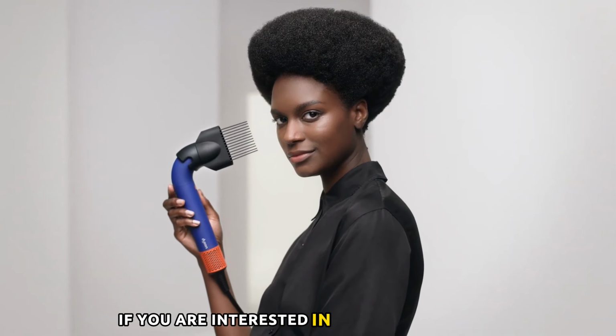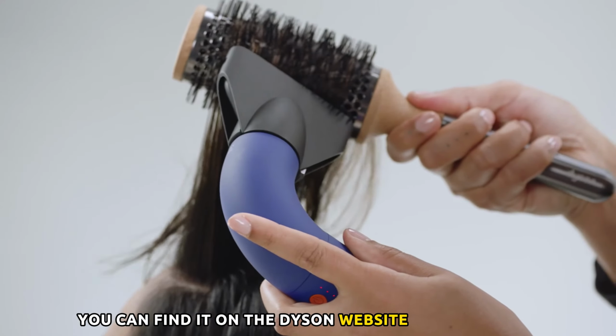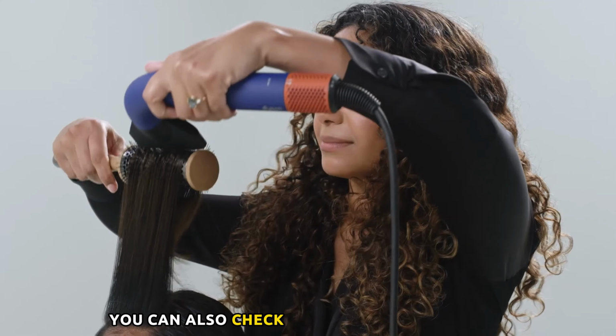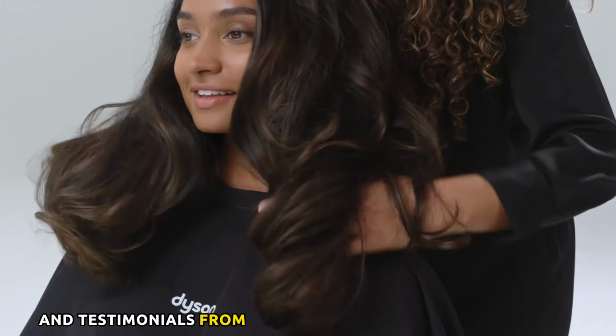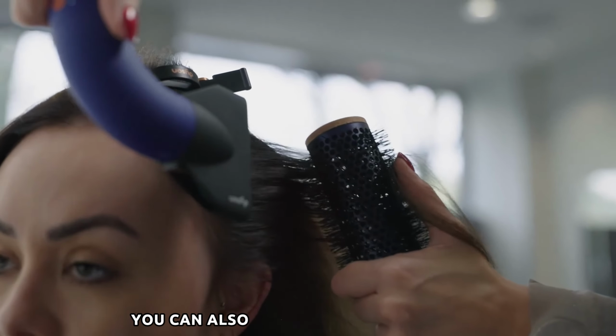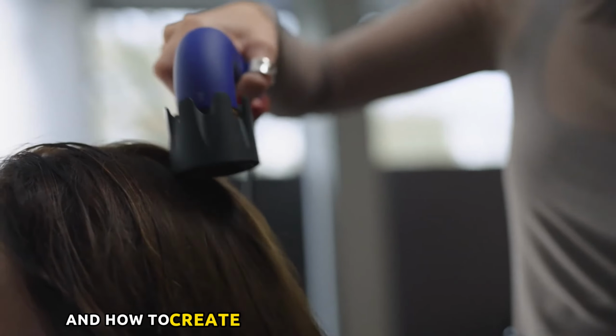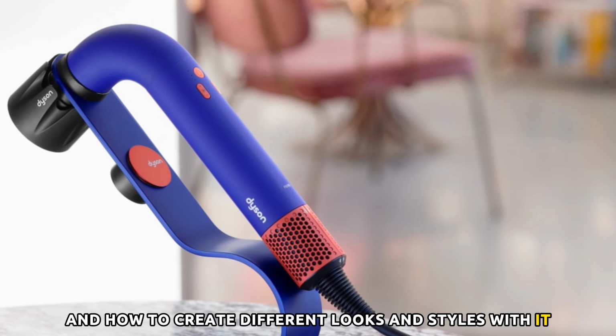If you are interested in getting the Dyson Supersonic R, you can find it on the Dyson website or on Amazon. You can also check out some of the reviews and testimonials from other customers and professionals who have tried it and loved it. You can also watch some of the videos and tutorials that show you how to use it and how to create different looks and styles with it.